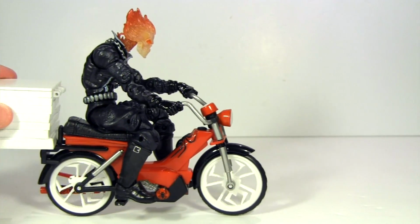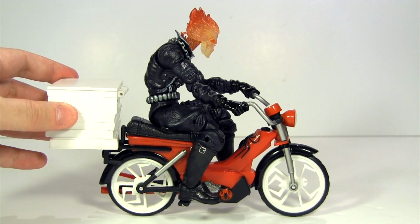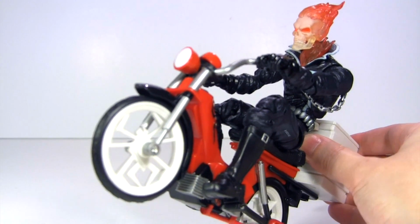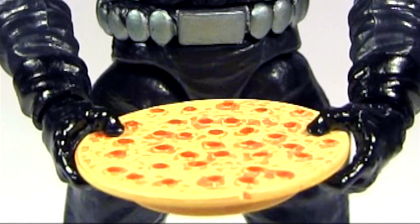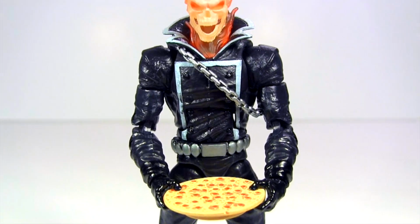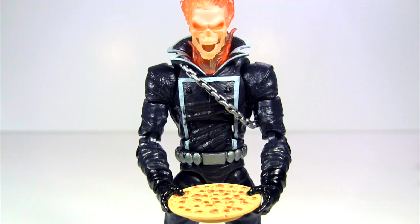And so instead, my Ghost Rider can ride atop Spidey's pizza delivery cycle. Admit it, next time you order pizza and hear the buzzer, there'll be a split second before you open the door where you'll fear Ghost Rider is stood out there. It's a sight that could even make the Ninja Turtles quit eating pizza.